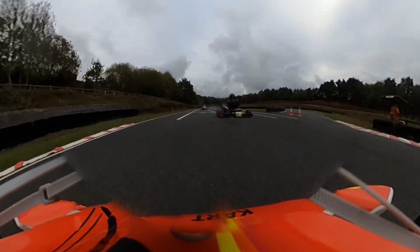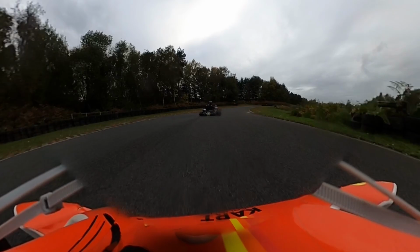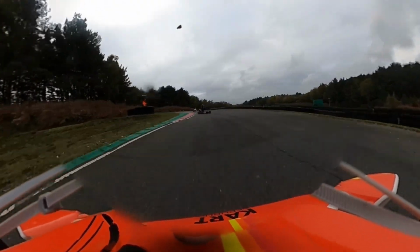Now coming into the final corner, we're going to get a surprise, as Sam is just on the inside. Not sure what happened there. He must have had a collision. I'm going to be right on the rear bumper of him. But as you're going to see, the 6-time champion round here, he's going to show his champion skills. And look how much he pulls away.